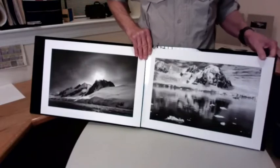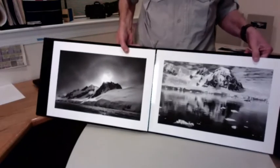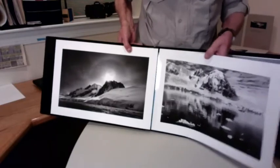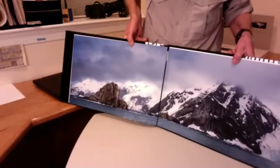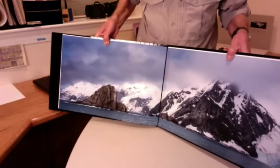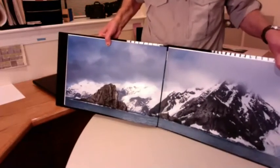Now I'm going to violate my own rule of mixing color and black and white. I'm going to show you why. So now you open up, these are two single images, and you open up to a pano of a scene in Antarctica. Can you all see that? I need your thumb up, Rob, if you can see it. Got it? Okay. So you have a double spread.